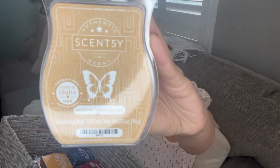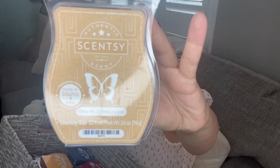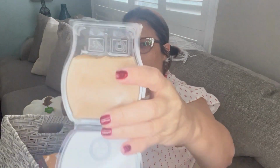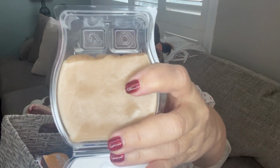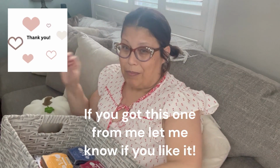All right, next up is Make Me Snicker Doodle. And this is the only bakery category scent that was added to the new catalog this season. It's brown sugar, vanilla bean, and sugared cinnamon. And I just want to see how it does in my house. A partial bar because I made some samples for some of my customers. So I'm curious to see how it does. I'm not super impressed about it on cold, but you know what? On warm, maybe it will come to life.